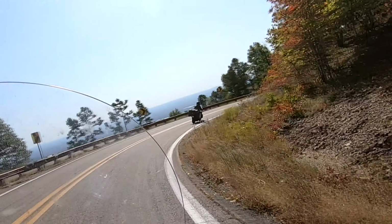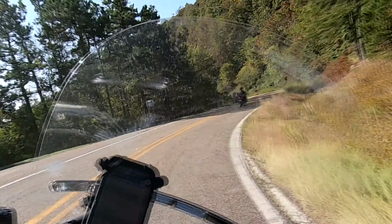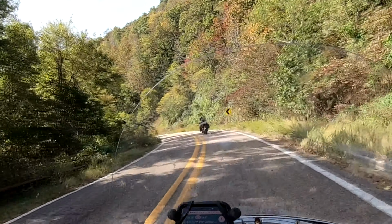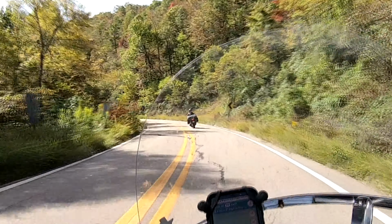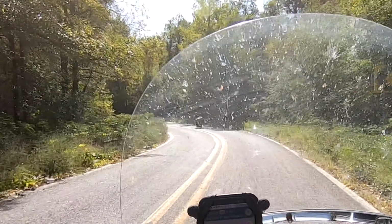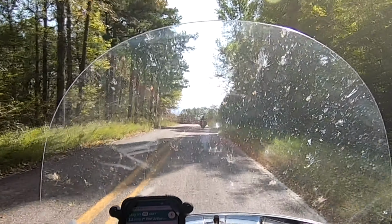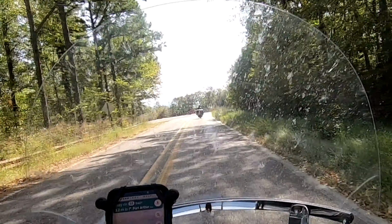Easily be done in a morning or afternoon, even with stopping at many of the vistas. We wanted to camp on the byway, so we stayed at Queen Wilhelmina State Park overnight, making this a 2-day ride.